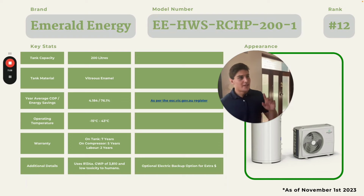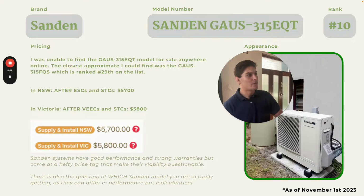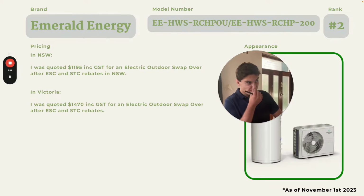So the next system is number 12. We have the Emerald Energies system. So this is the EEHWS RCHP 200-1. There is also a 200 that shows up later in this list.